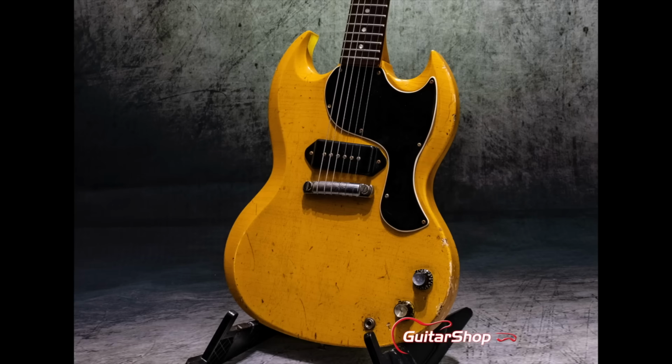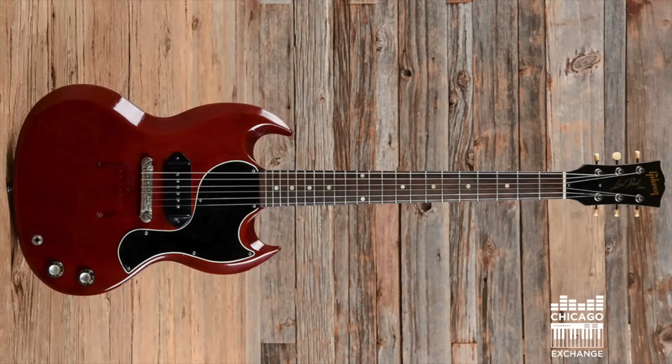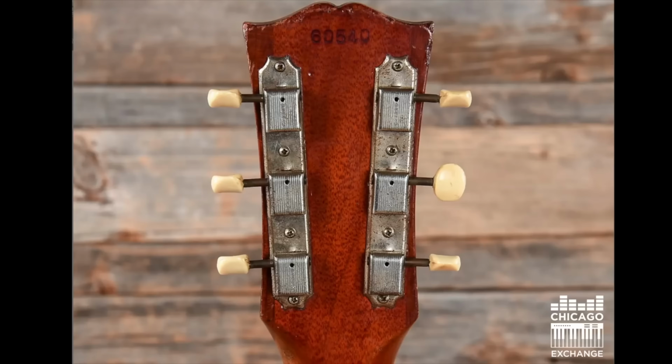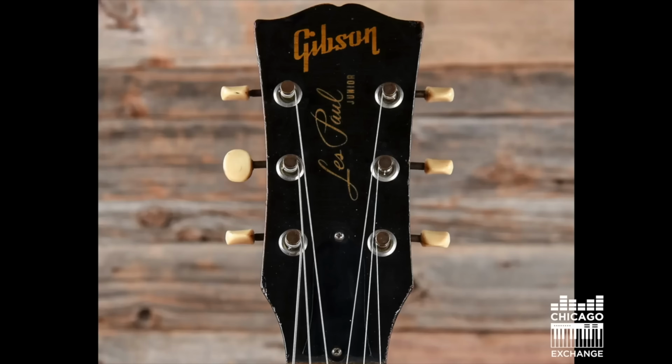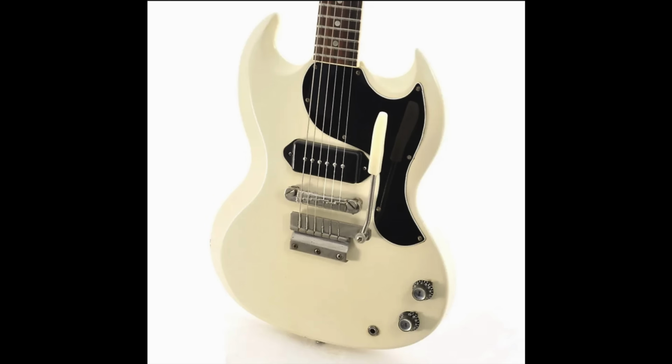Juniors, TV, and Special models came with 1 or 2 P90 pickups respectively. They had unbound rosewood fingerboards with dots, Kluson plastic button tuners, and at first a Les Paul on the headstock. All 3 came standard with a wraparound tailpiece, but an optional version was offered with either a 6-saddle bridge or the vibrato tailpiece.